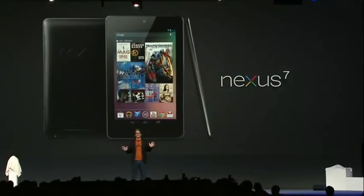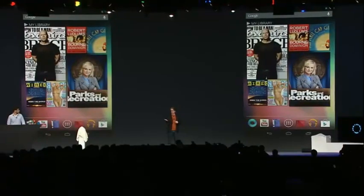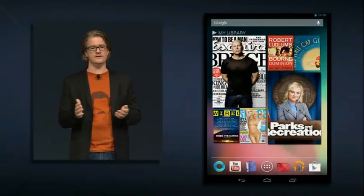Thanks, Hugo. We designed the Nexus 7 experience with 3 goals in mind. Create the best possible Google Play experience, make all your favorite Google apps work beautifully, and support the next generation of apps and games. Nexus 7 is made for Google Play. When you power it on, your content is front and center. Right here on the home screen is my library, containing the content I've recently been reading, listening to, or watching on any of my devices.